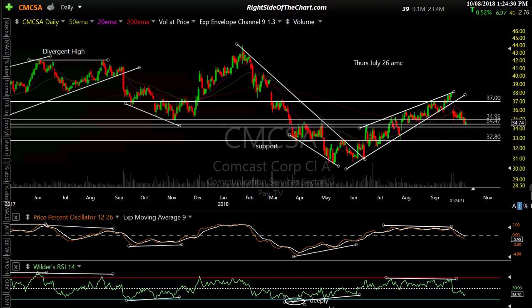This level here, I don't know. Sometimes I might see things that aren't clear to others. But this whole area, these three lines together, represent a support zone. So this one has pulled back and could bounce here soon. If it doesn't, if it takes out the bottom of that support zone, 3280. But I think that's it.